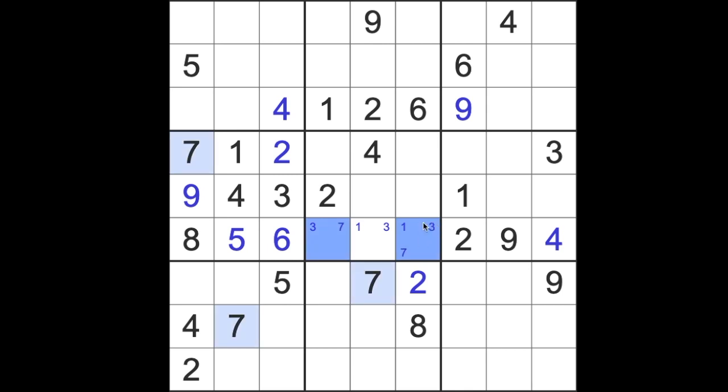So that leaves 9 blocking across here, so 9 is in those squares. 6 blocks down here, so 6 is in those squares. 8 blocks up here, so 8 is actually in the same squares that we have 6. And so that means that we can remove that 9 now and place our 9 in that square there, and that's going to give a pair of 9s down here.